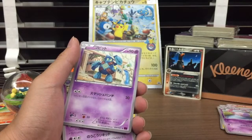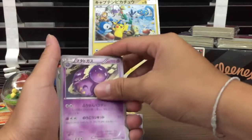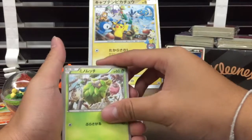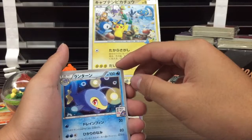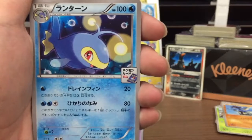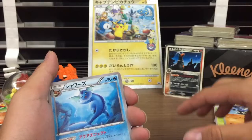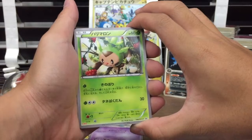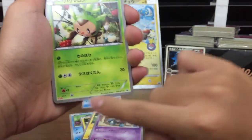First edition Moana. No, I'm kidding. I'm sorry. Regular Golem. First edition Weezing. First edition Wormadam. First edition Riolu. What is that? Promo. That's a promo card. It's pretty cool. It's our first actual good card out of this deck, other than that trainer card. First edition Vaporeon. Ah, my nose. What is that? Oh, this is a promo.